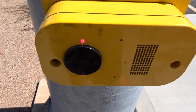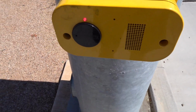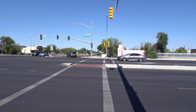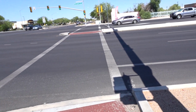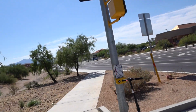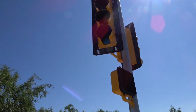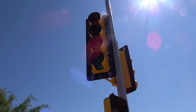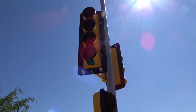Wait. The arrow's missing on this button. Wait. You can hear the other one beeping out there. I believe on this side the arrow's not gonna turn until the arrow goes for this one. Let me get a view of this arrow up here. Signal head. I think it's also McCain with Dialight inserts or GE inserts, I don't know. Could be either or.